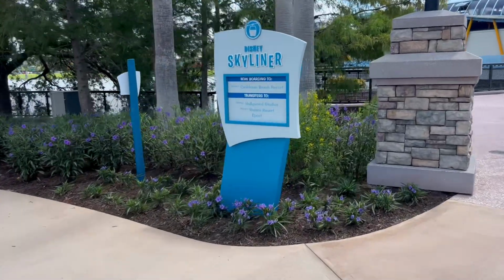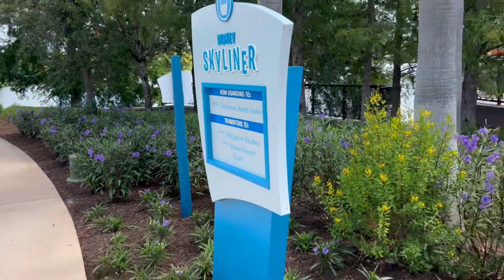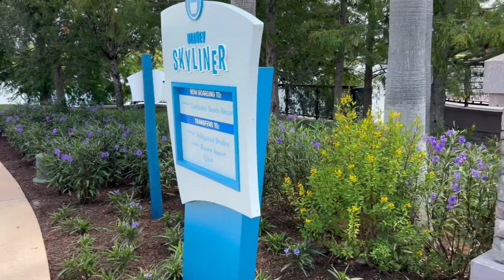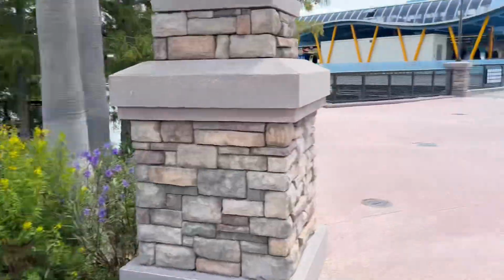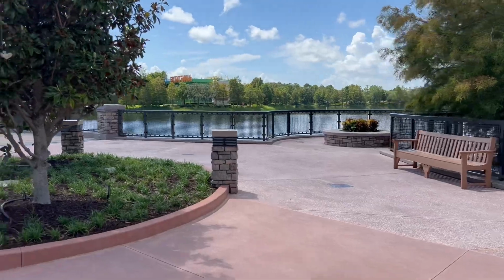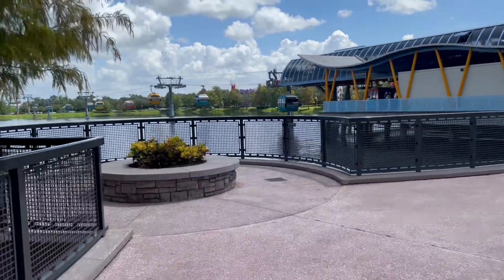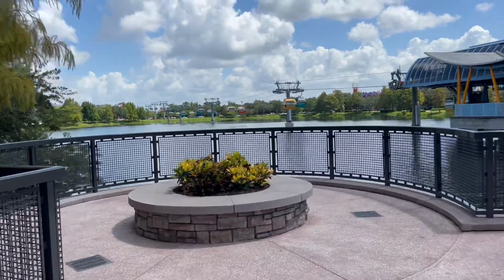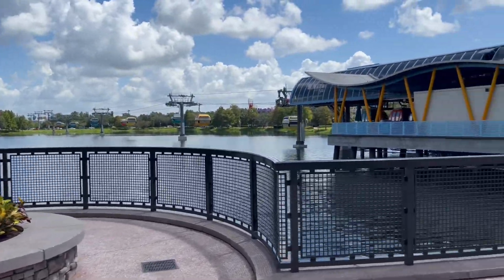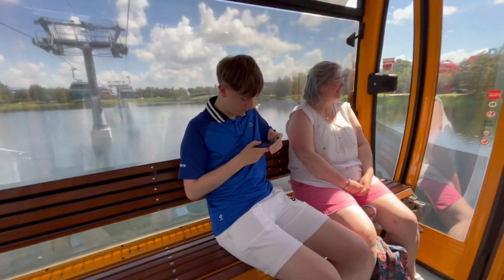Next up, Skyliner. Gonna go to Caribbean Beach Resort by the looks of that. This is a bit wobbly.